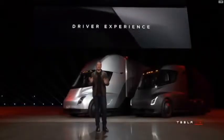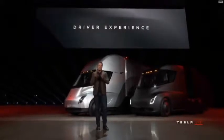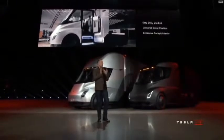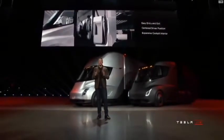And the point of view that you have is also incredible. We put the driver in the center. So the driver's actually in the center of the truck. You're positioned like you're in a race car. You have complete visibility of the road and all the surroundings.